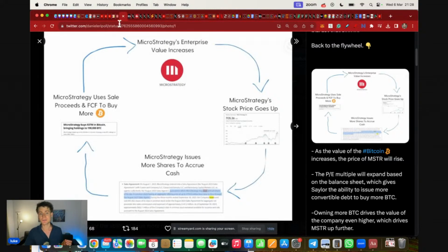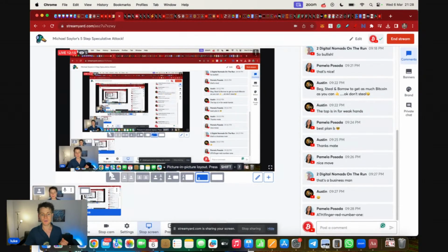Many people were actually surprised that Saylor is still buying Bitcoin and taking on debt and selling shares in these convertible bond offerings, even though the Bitcoin ETFs have launched. Many people thought that now that the ETFs have launched, a little bit of demand would go away from Michael Saylor because these ETFs are available to the market. But clearly not. Clearly, there's still demand for Michael Saylor to sell these convertible bonds.